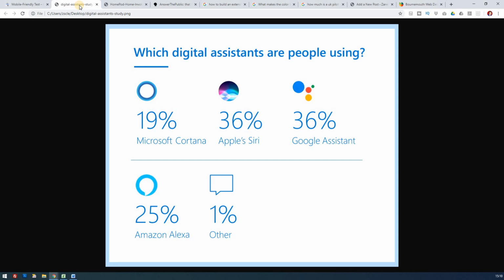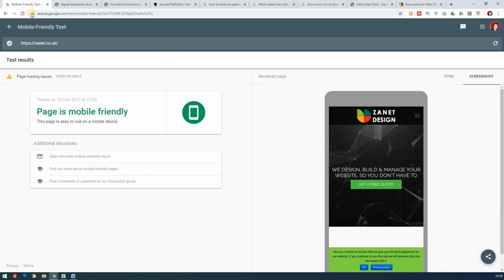So you can see how things are dramatically changing as we head further and further along when it comes to technology and voice searching. And so Google's aware of that. And that's why, being mobile friendly, so here we are, my website's mobile friendly. That's the first thing. The first tip I give you is just make sure, check it on mobile friendly tests from Google. I'll leave the URL for this, so that you can search and check your websites. That's the first thing to do.